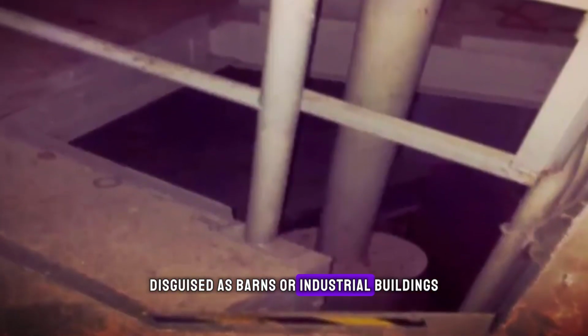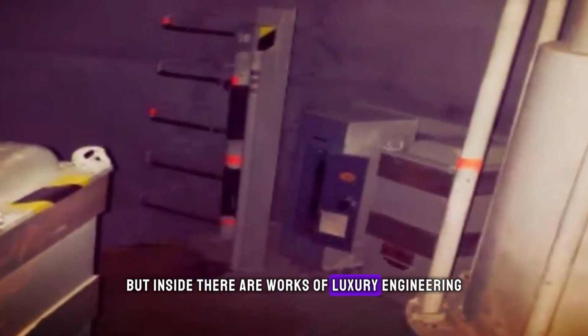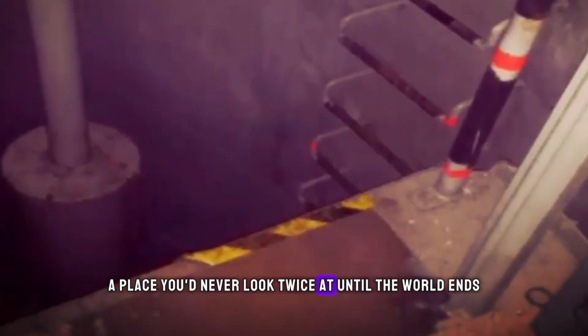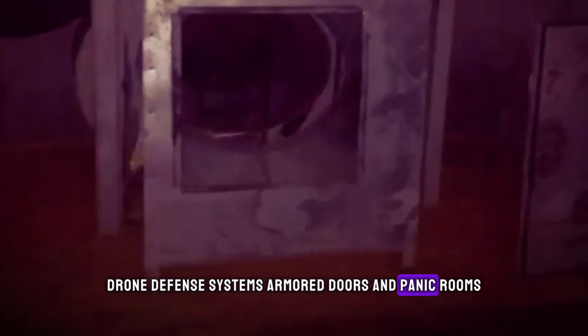Not all bunkers are underground. Some are above-ground structures disguised as barns or industrial buildings. Their exteriors are dull, even ugly, but inside, they're works of luxury engineering, designed to deflect attention while hiding opulence and security. A place you'd never look twice at, until the world ends. The interiors often include escape tunnels, drone defense systems, armored doors, and panic rooms.